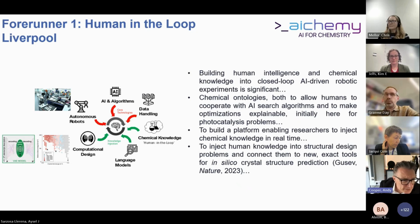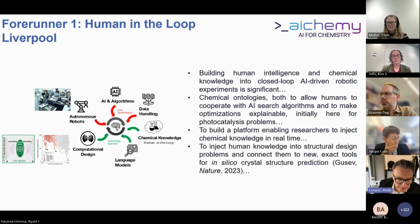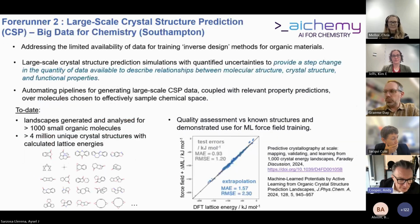So this is Human in the Loop, and this is led by Liverpool, but also involving other partners. And actually, it's 2 sub-projects. One is based around closed-loop robotic experimentation. That's led by me. And the other one is based around in silico crystal structure prediction for inorganic materials. That's led by my colleague, Professor Matt Rosinski. But they're both unified by the idea of finding better ways to inject human knowledge into these approaches, closed-loop robotics and crystal structure prediction, and how to fold human knowledge into these AI-led or computational robotic-led workflows. So we'd be interested in talking to people in various areas here, could be natural language processing and other areas.